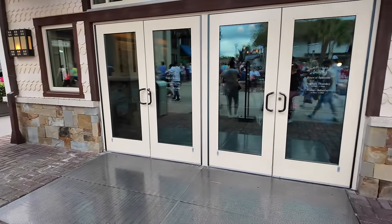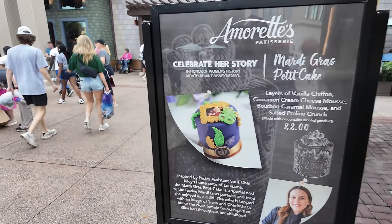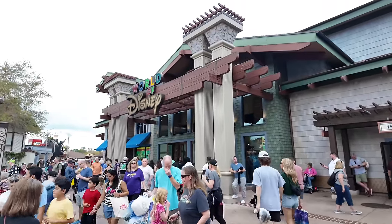Amorette's always has good cakes, and I always point it out, but I'm already two cookies in, so a cake won't help, especially if we're having brunch later.